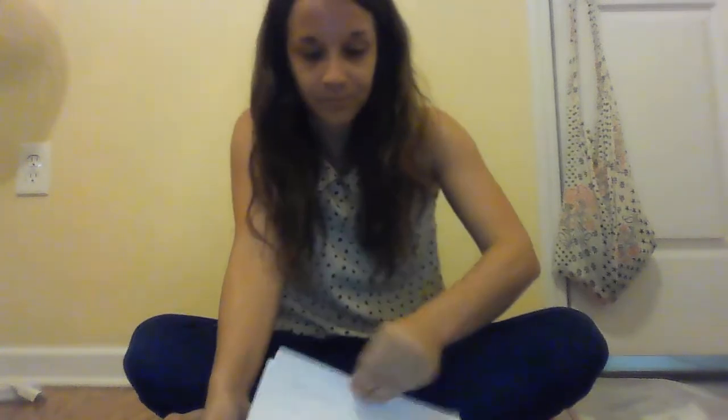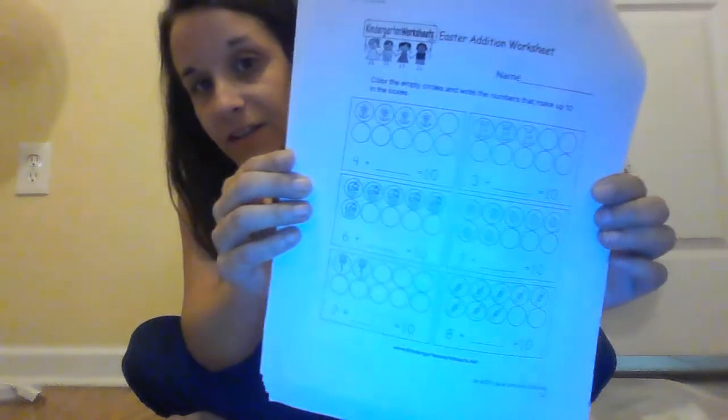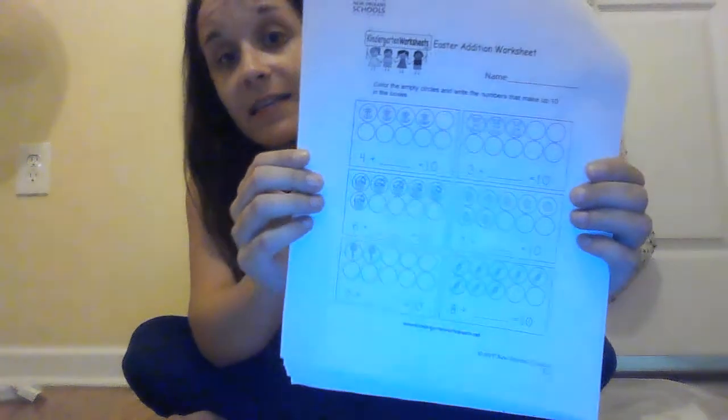Great. So now that you've been able to finish up this page on your own, we will flip until we get to a page that looks like this. We've worked with pages similar to this. You'll notice this time that some of the circles have some drawings in them. I see some flowers and some bunnies, and some of them don't have anything in. So our directions say color the empty circles and write the numbers to make up 10 in the boxes.